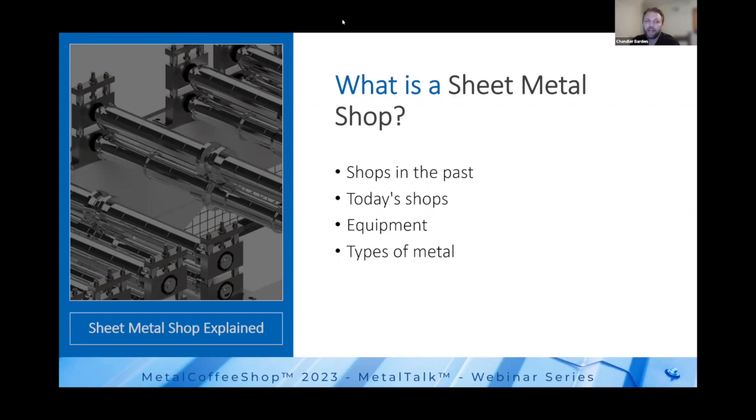A sheet metal shop, in the context of what we're going to be referring to most of today, is going to be an architectural sheet metal shop or a fabrication shop that is cutting and forming architectural parts. That can be cosmetic as well as waterproofing parts. So edge trim, panels, also aesthetic architectural panels for cladding on buildings.